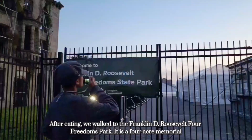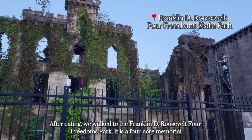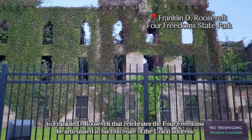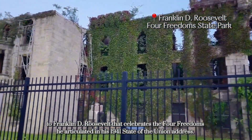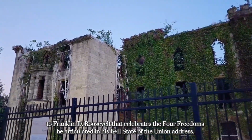After eating, we walked to the Franklin D. Roosevelt Four Freedoms Park. It is a 4-acre memorial to Franklin D. Roosevelt that celebrates the 4 freedoms he articulated in his 1941 State of the Union address.